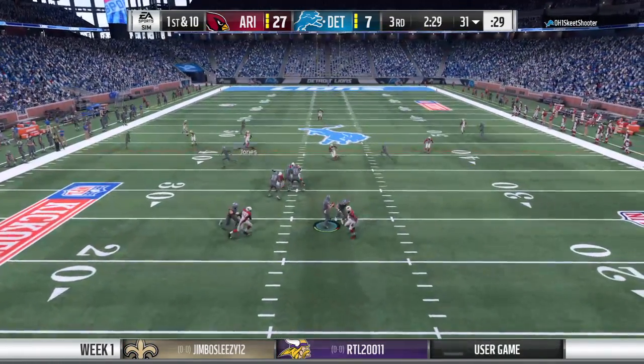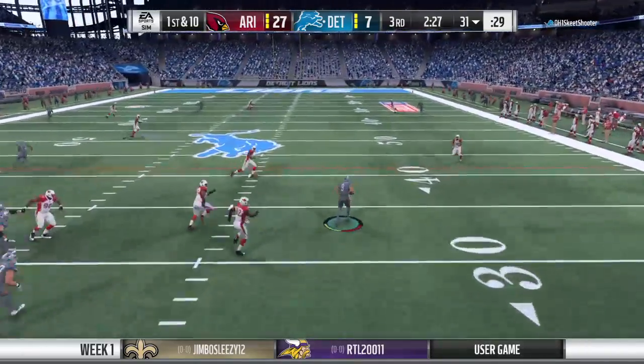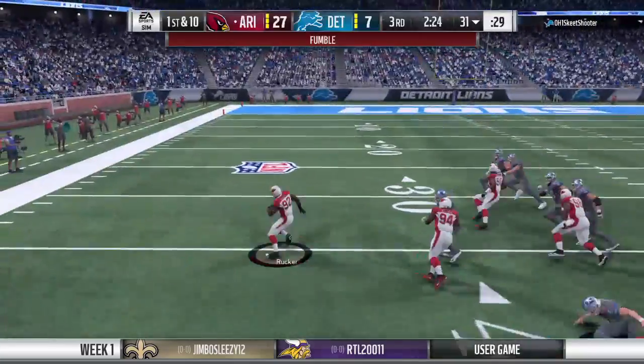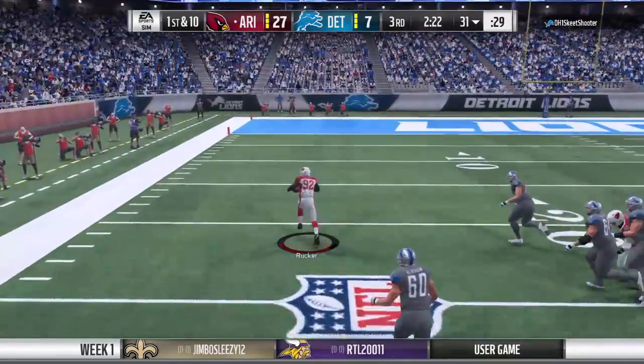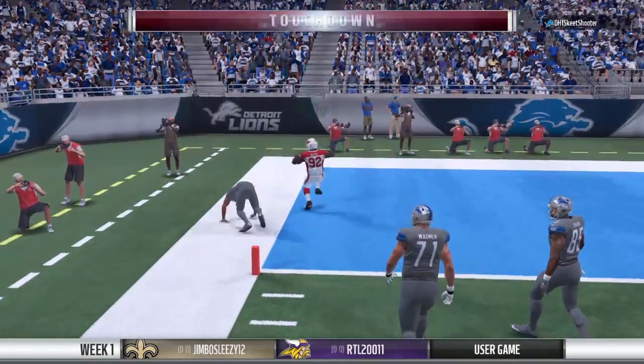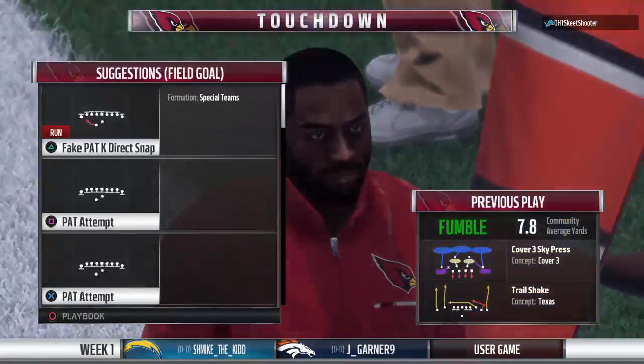After the interception, here's Stafford. Eluding the pressure right. Oh, a hit. He lost the football. Stafford puts it on the ground. And the Cardinals have got it. Going the other way. Look at the big man rumble. And he will score. Touchdown, Cardinals.